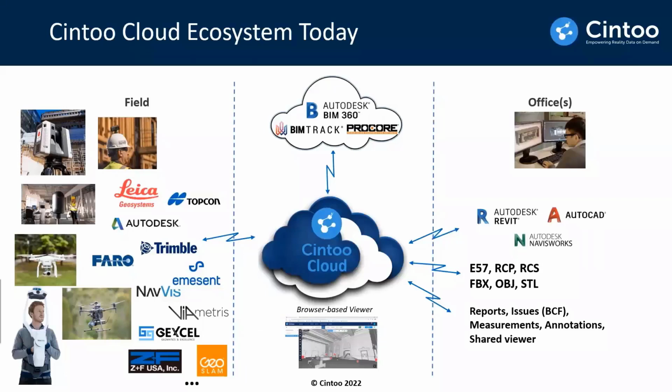In the office, you can now go and create notes, reports, issues, take measurements, create annotations, as well as use our shared viewer, which allows you to share with the extended team. You can also export that information from Cintoo Cloud as a mesh locally back down to your computer as a point cloud, either an RCP, E57, or RCS, and use that in your authoring tool of choice. You also have the ability to create a crop of an area inside of Cintoo and export that information out as an OBJ, STL, or FBX unified mesh.